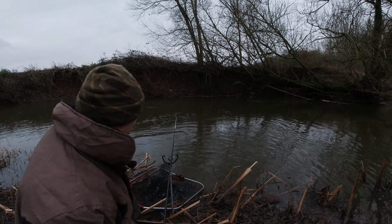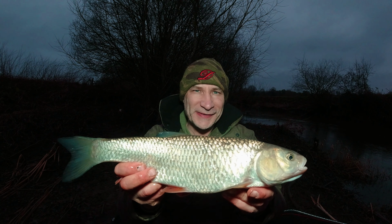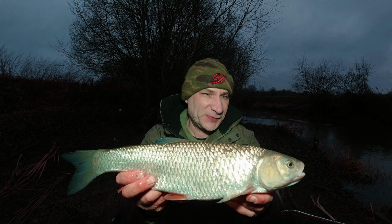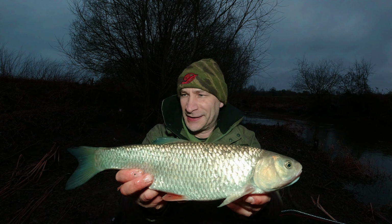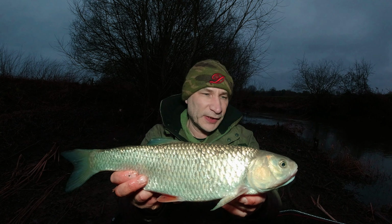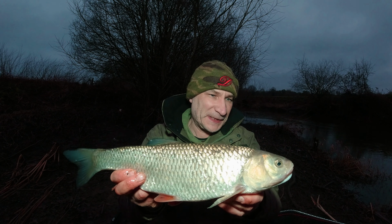Fantastic, now that's a proper one. Well, guys, there's about that. That's more like what we came for, isn't it? Just put the light on to do this fellow a bit of justice. Just started to get dark. Wow, dropped into this swim, this overhanging tree, sort of a little back eddy in a pool. And fantastic. Mint condition too, fantastic.